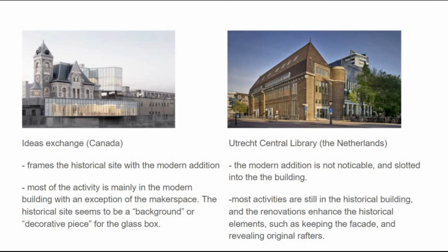Finally, I think the Utrecht Central Library targets the historical intent more successfully in that its renovations do not overpower the original building, but it uses the modern addition to highlight the architecture instead. Users get to fully immerse in the historical experience without any compromise to the functions of the library.